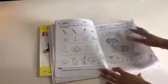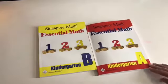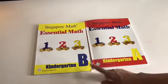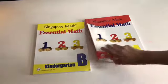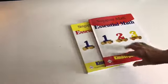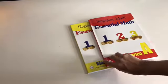These are just black and white, very simple pages. The animations are just as cute, easy to follow. It just doesn't have color, and that was the main difference with the primary mathematics and the essentials. At a fraction of the price. These were $23 for the two of them, and I got them through Rainbow Resources, as opposed to the primary mathematics, which I believe was $29 for each book. And that's not even including the teacher's manual. And these, I believe, don't even come with the teacher's manual.